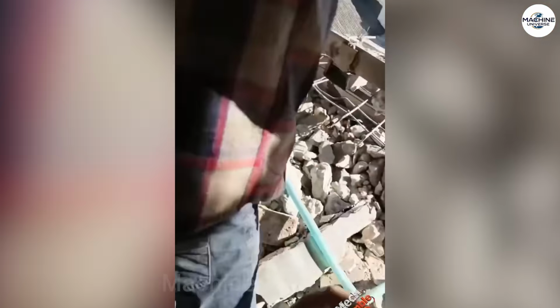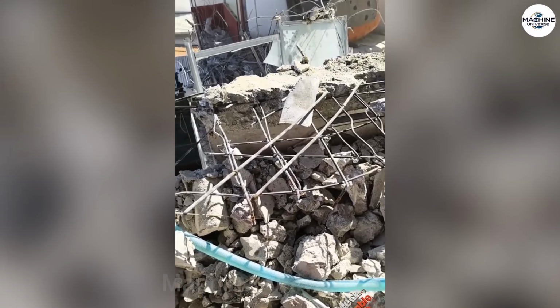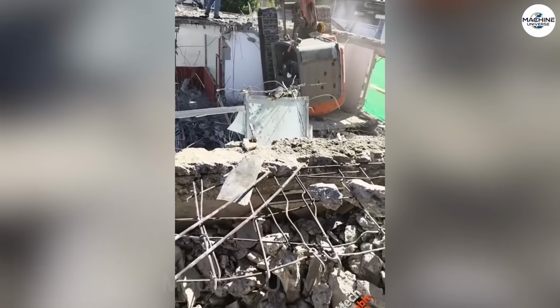This operator is pulling off some unbelievable moves, almost like an excavator wizard. Even Houdini might be jealous.